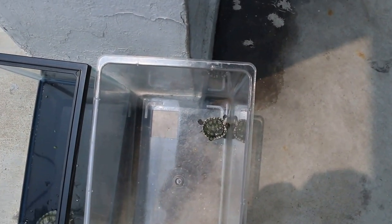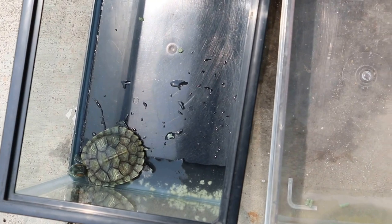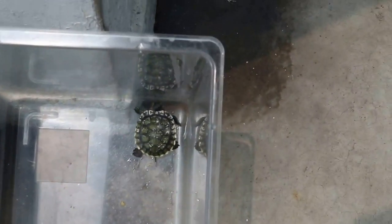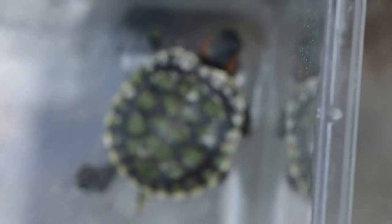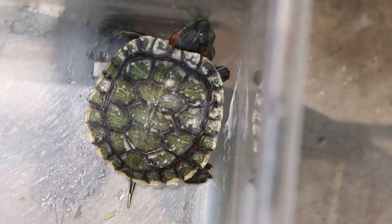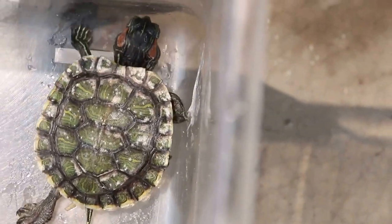Thursday, September 3, 2005. These are around 4 to 5 months old terrapins. And as you can see, this one is much smaller than the other one. And it's got white spots on the shell.